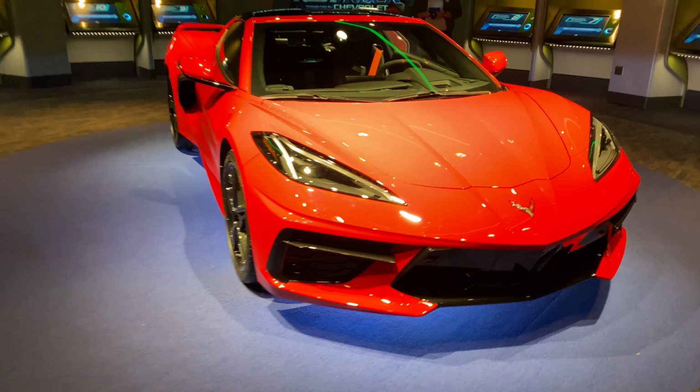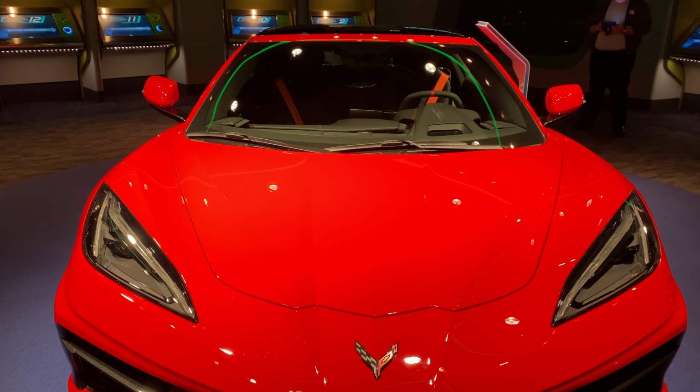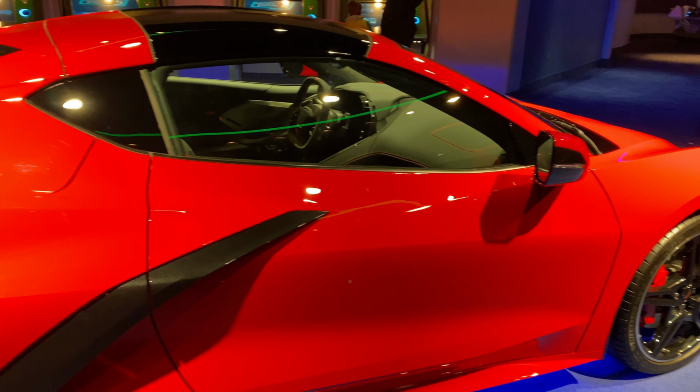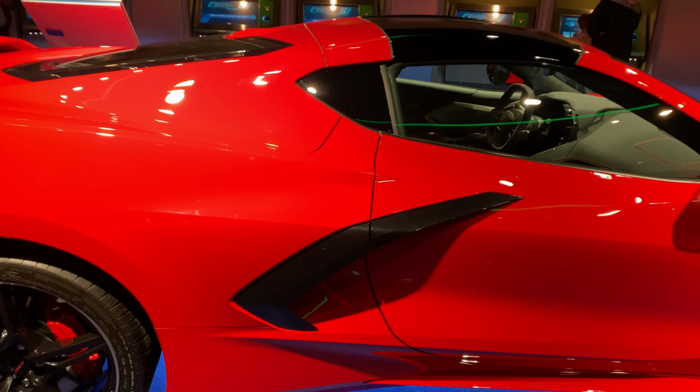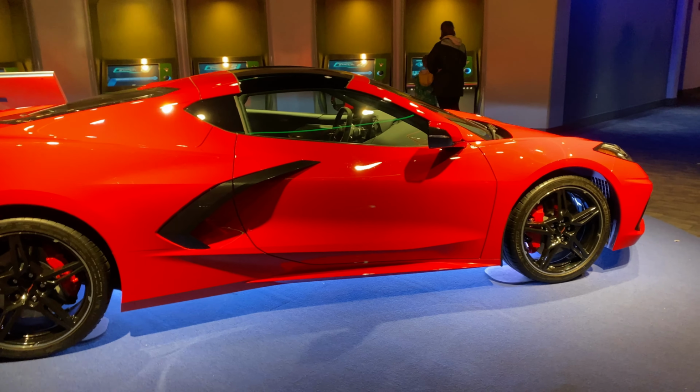Next, you can check out some really cool cars and other vehicles from Chevrolet, like this slick Corvette. There are also booths nearby where you can create a digital advertisement for your experimental vehicle. Check out these two ads that my kids did.